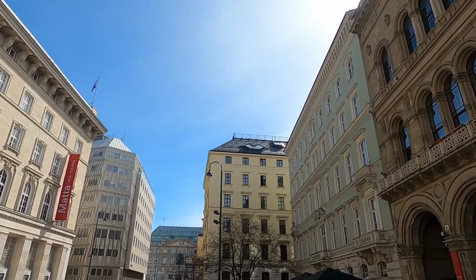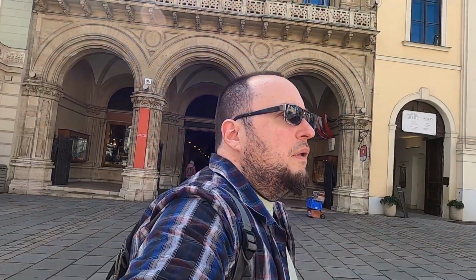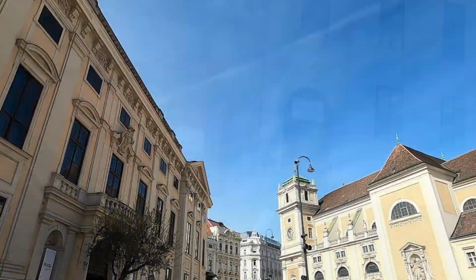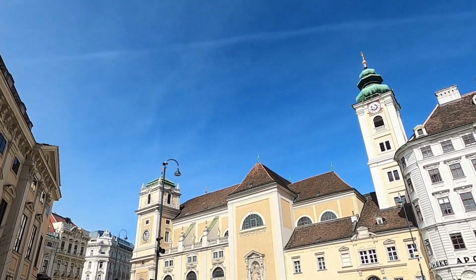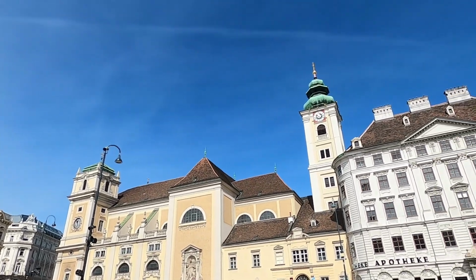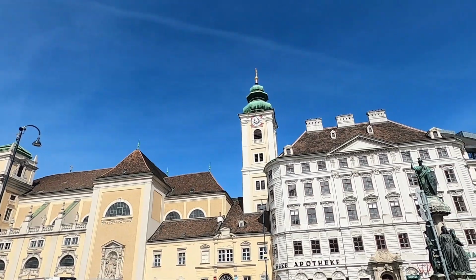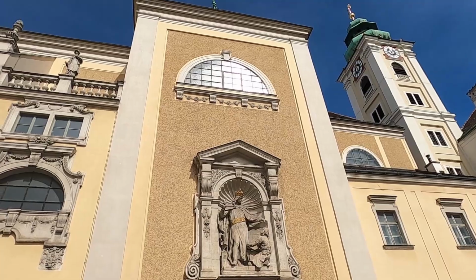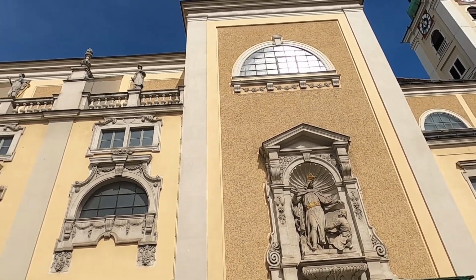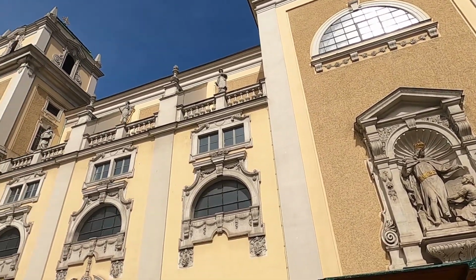After a bit more walking, I've now found myself in a square surrounded by elegant palaces, museums, and a church with a monastery, which was founded in 1155 by Irish monks who settled here from Germany. By the 1600s, it was to become a part of the Austrian congregation of the Benedictine Confederation.